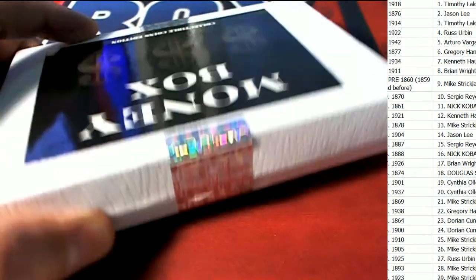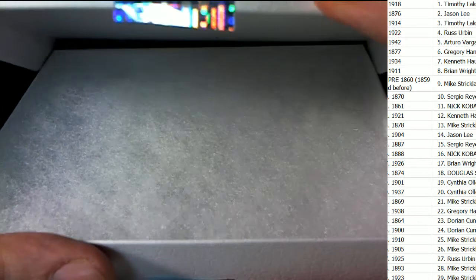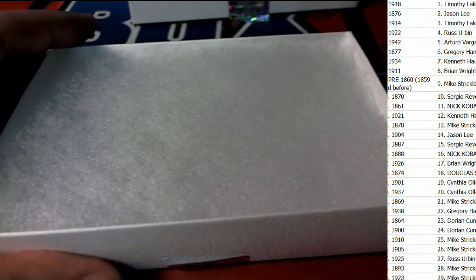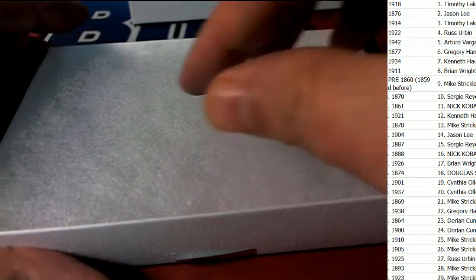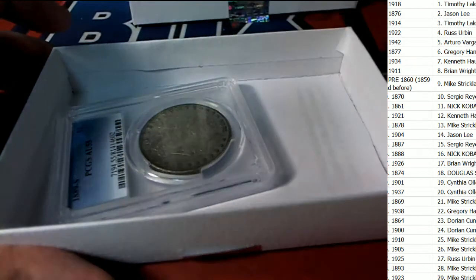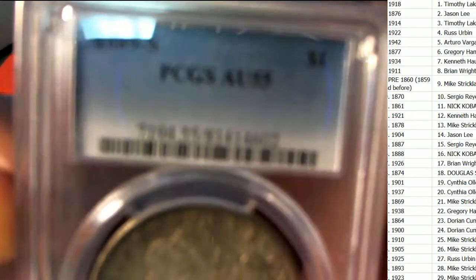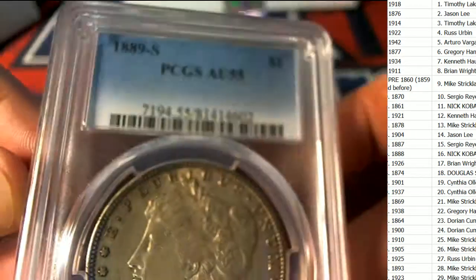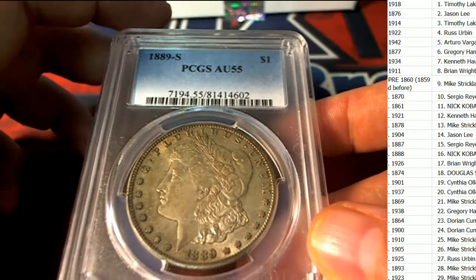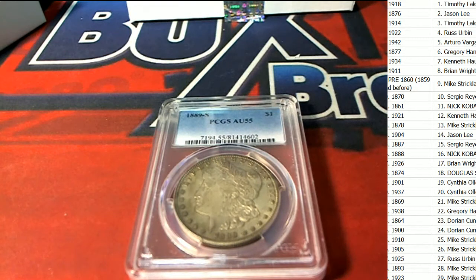That's right, it is the money box. It's the money box. It is some treasure that is popping out for us right now. Boom, boom, boom. Whoa! What's the year on this thing? This is a Morgan dollar. 1889 Morgan dollar, almost uncirculated, is what that AU is for.